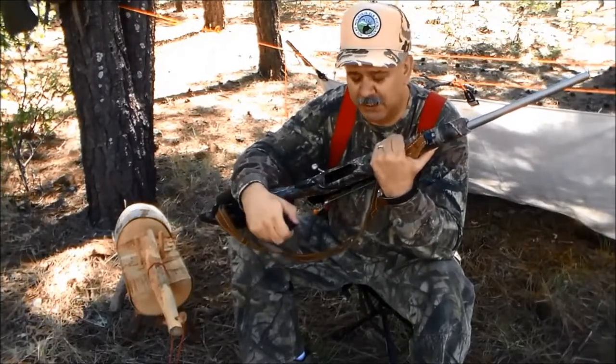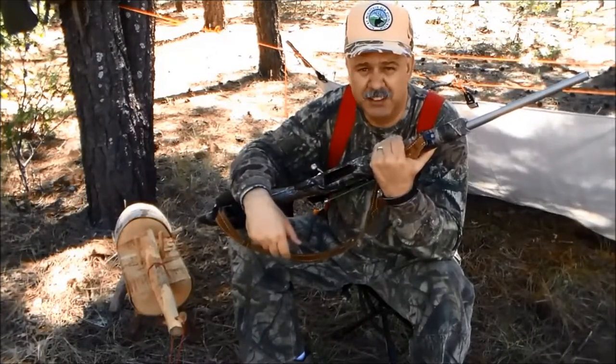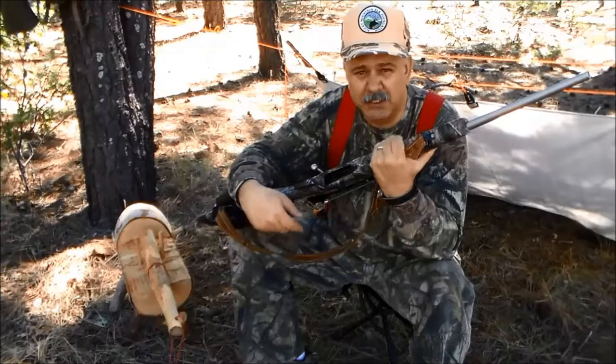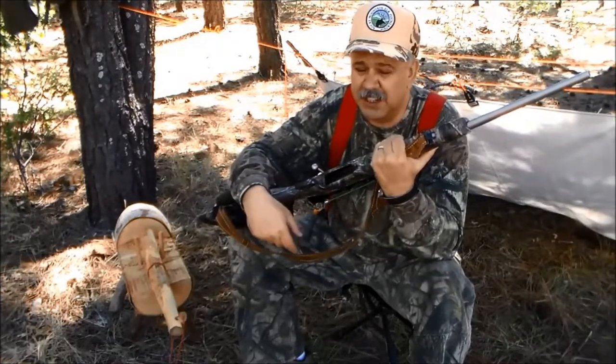If you have a cartridge wallet, you can single feed those rounds into the chamber and continue on with your hunt, and you can get to them quickly because it's right there on your side. You have those 10 rounds of insurance. So that's why I carry one.